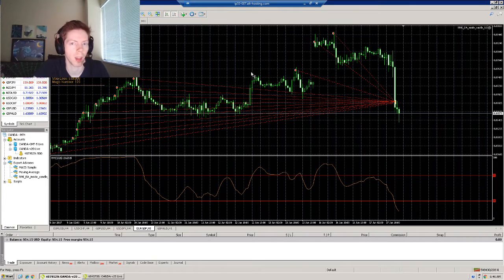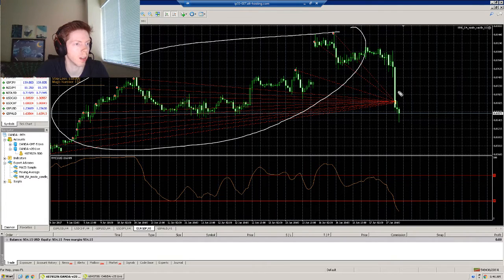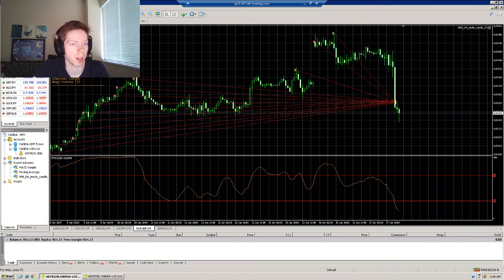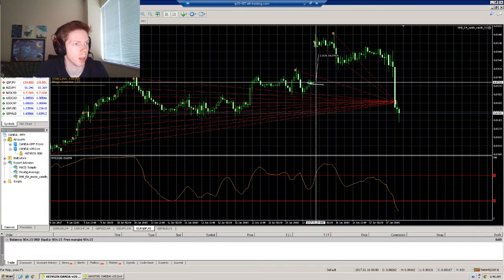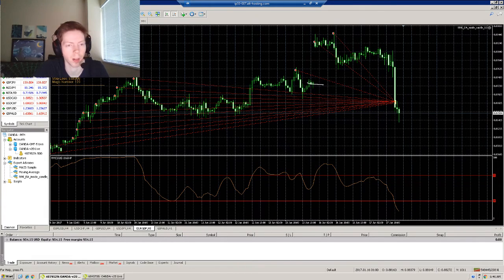What you're looking at here is my robot, or my EA, closing out all of its trades at this point. Over the weekend, we had a pretty big gap, which was like 85 pips or something. So something pretty substantial from the close of the weekend to the open. It was over 90 pips. That's a pretty big jump.